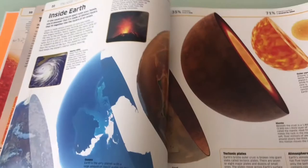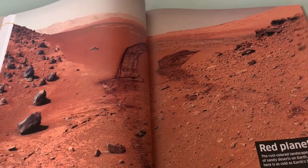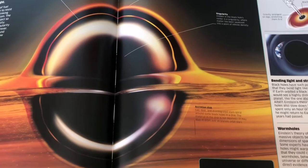It goes through everything. It goes through all the planets, the layers of the earth, the moon, the stars. It goes through different features on our different planets. It also goes through galaxies. You've got supernovas, black holes. What does it look like? It's just amazing. Look.